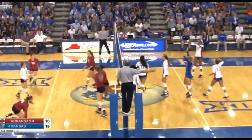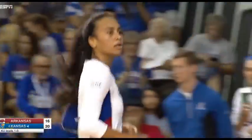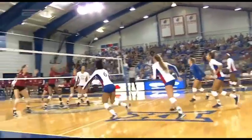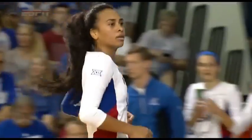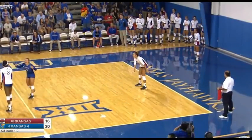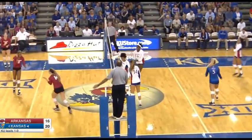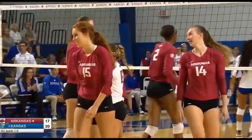Really dumps it down with the left hand. Man, she doesn't use it often, but when she does, she makes sure she can get that one through. As Anise Havili going up with her left hand with some pace. She just uses her peripheral vision so well, knowing where the blockers are, seeing the other side of the floor. 20-17 now, Kansas on top.